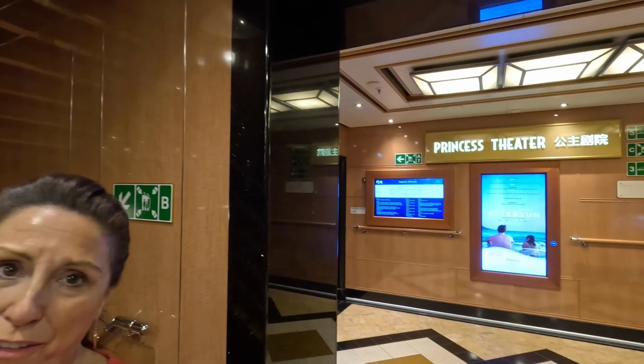After meandering through the shops, we've now arrived at the front of the ship. This is the end of deck 7, and this is the theatre. This is the upper level of the theatre, and the lower level can be accessed from deck 6. That's the end of our tour of the inside decks, decks 5, 6 and 7 of the Majestic Princess. We'll do a separate video for the upper decks.